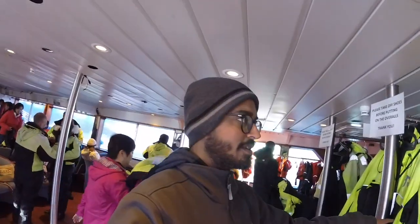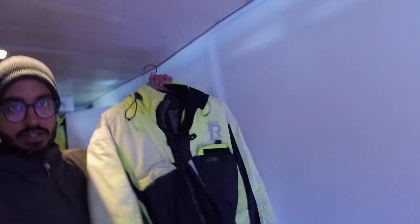So we get to wear this. Where is M size? M. Mera M nikalo. Mera bhi M. Lo. Niche ka kuch hai. Pura hai. Sahi. So this is the clothes we'll be wearing.